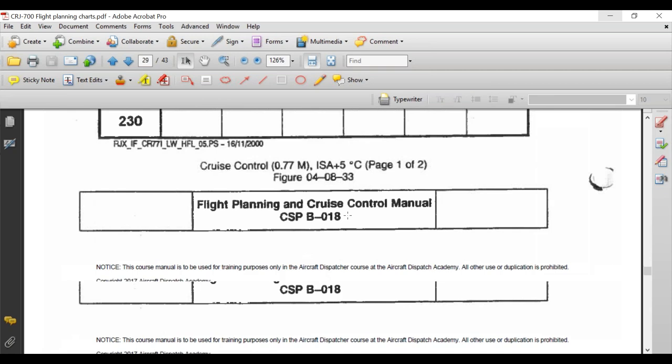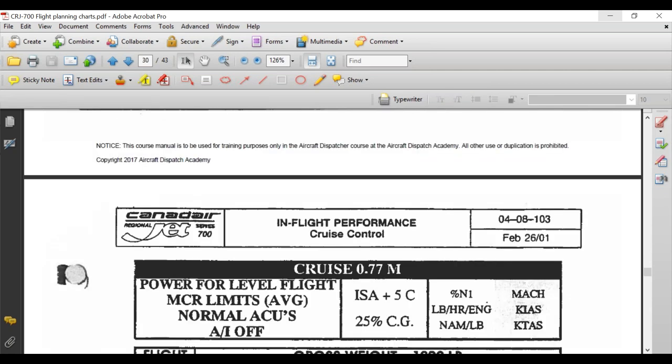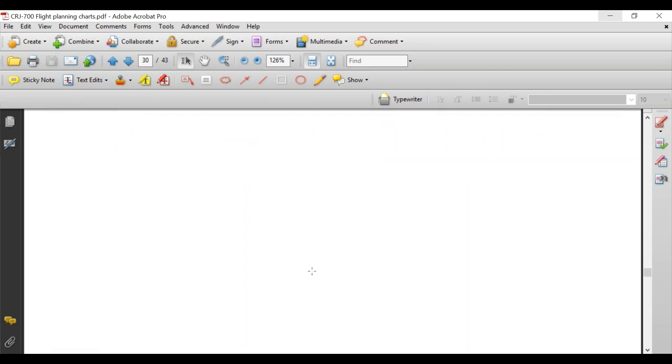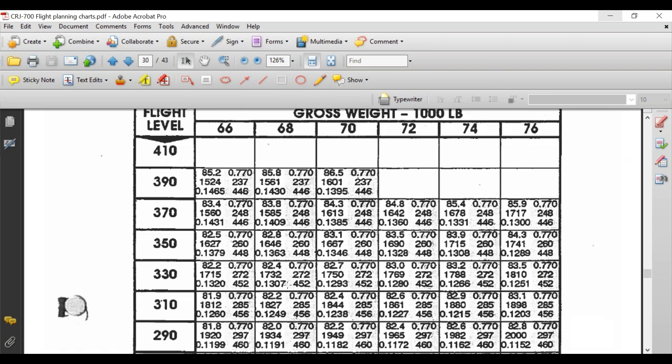Still the next one? Mm-hmm. It's for 66,000 pounds? Yes. Okay. What was our weight going into this leg? 66,085. The BN1 column. So everything just right here. 310, 66,000. We're on a roll.